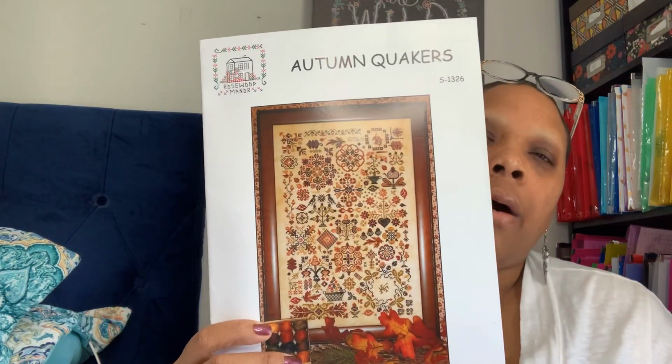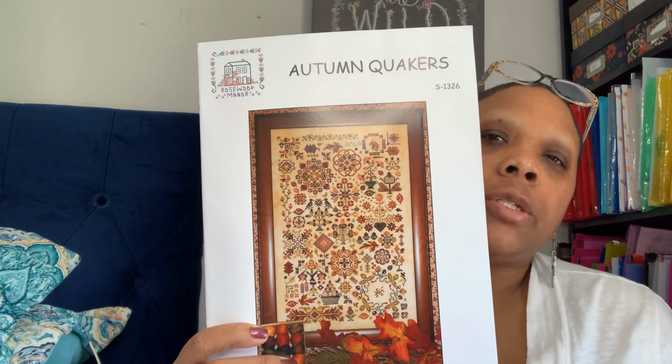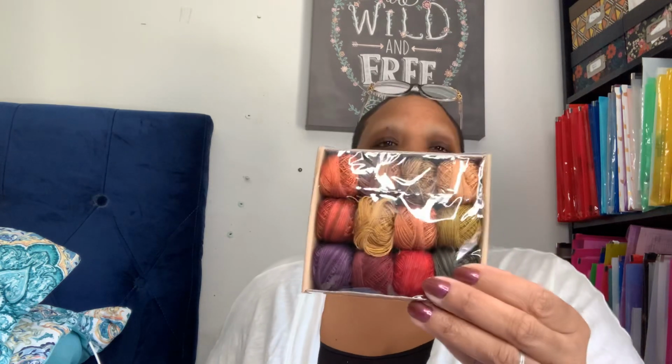Okay. Next up. And this is another one that I need to get moving on. With that one, I am stitching with just regular DMC. And this is the Autumn Quakers, a SAL by Garden tote bags. I jumped on the bandwagon, and honey, I only got a few stitches in that and put that thing right on up. And I'm using the actual Valdani threads that it calls for.